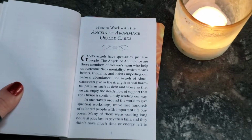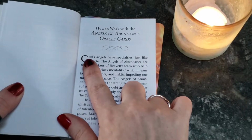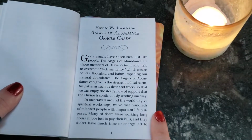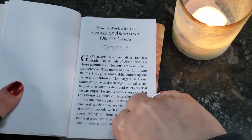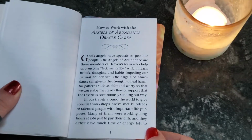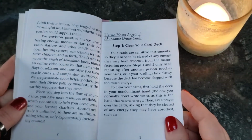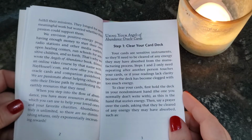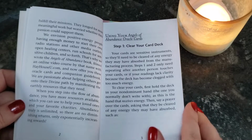You'll notice there's a different tone here. A lot of this is about God and God's angels. She talks much more about God in this deck than she did in any of her other decks. This was when she was going to church. She was starting to make that transition. So it's a little interesting to look at it. Feel free to pause and read this whole thing. I'm not going to read it to you.